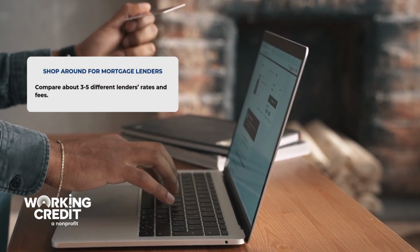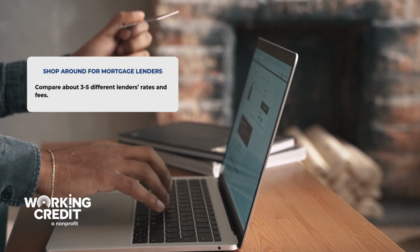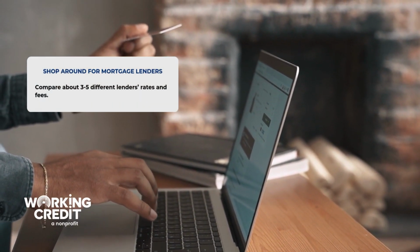Once your credit report and score look great and you have ample savings, it's time to start comparing mortgage rates and fees. Shop around for mortgage lenders and compare 3 to 5 different quotes. The Consumer Finance Protection Bureau recommends requesting loan estimates for the same type of mortgage from multiple lenders to compare costs, including interest rates and possible origination fees.